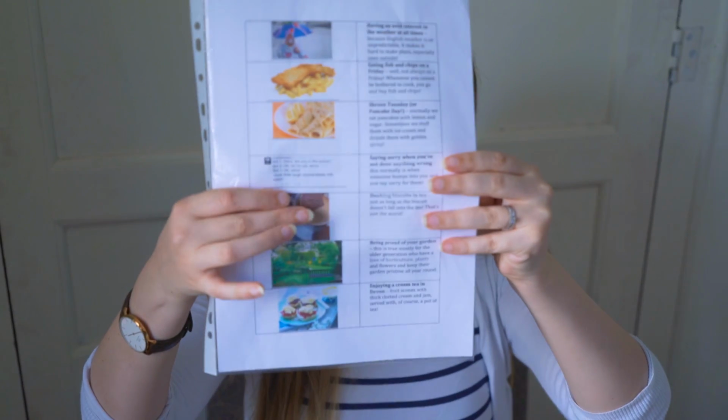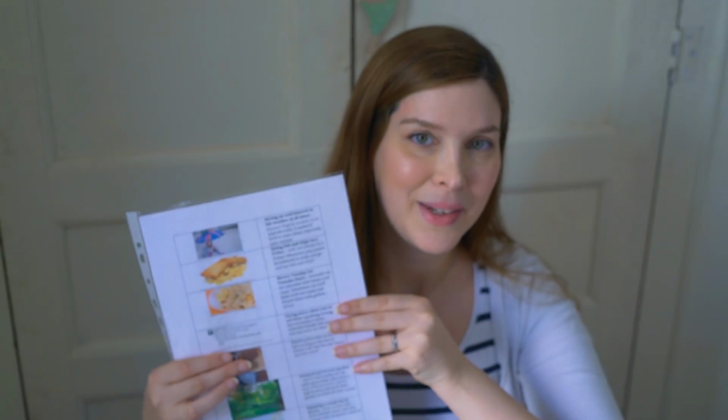Then dunking biscuits in tea. Just as long as the biscuit doesn't fall into the tea. That's just the worst. And look at those biscuits. She sent me a package of those, like digestive biscuits. I love them. Honestly, I just can't wait. It's so good. You can tell I'm a sweet tooth person.